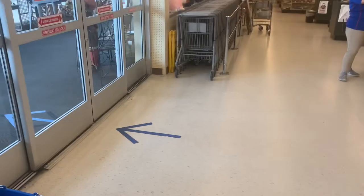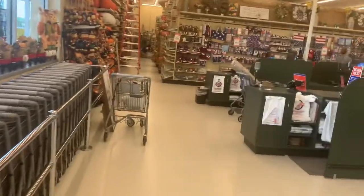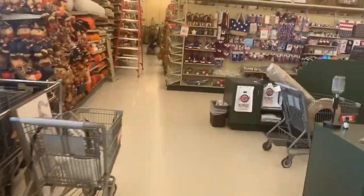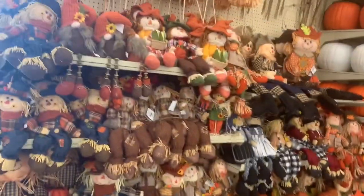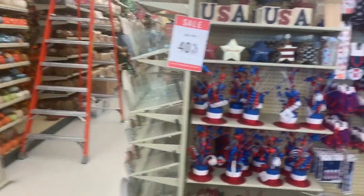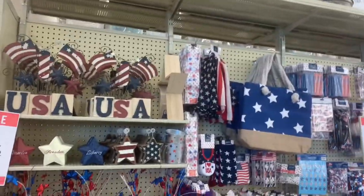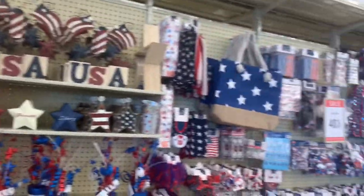Let's go inside a Hobby Lobby and see what they have today. All right, here we go. We're at Hobby Lobby. Ooh, 4th of July is coming up, and let's see what they have. Well, one thing they have, they fall stuff out. Seems like some is still here, and they're putting fall stuff out. Okay, here go the 4th of July stuff, and 40% off of everything over here.